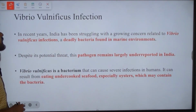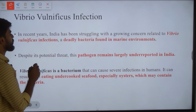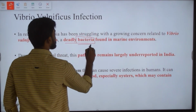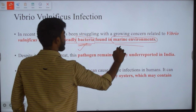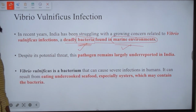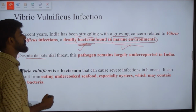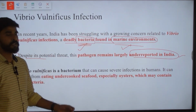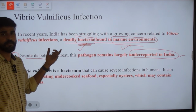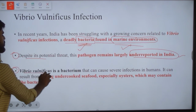In recent years, India has been struggling with a growing concern related to this particular infection called Vibrio vulnificus, which is a deadly bacteria. It is a bacterial infection found in marine environments. All these terms are important. Despite its potential threat, this particular pathogen remains largely underreported in India. This is also important. There is a potential threat of this infection, but it has been largely underreported in India.